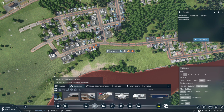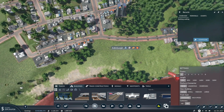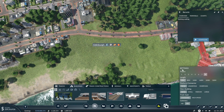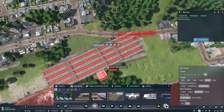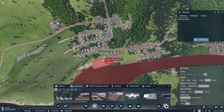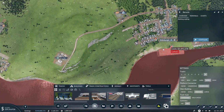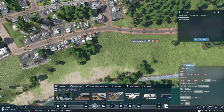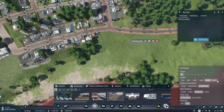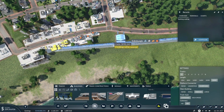And we can get one of these. Let's go for big. We want a medium main building. We want some overpasses to connect platforms. We could do that. Or we could do like Edinburgh Waverley in real life, just a really long station with loads of double platforms. Yeah, let's build this up. So we'll go for 320 metres. Let's build this up from the start.